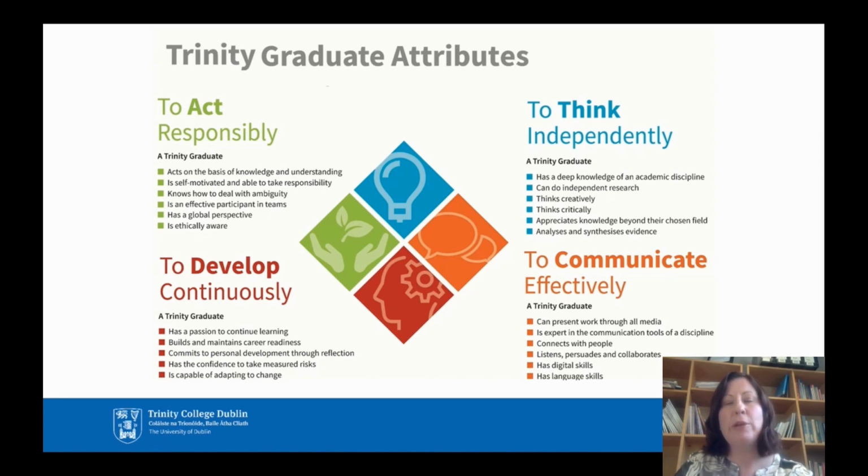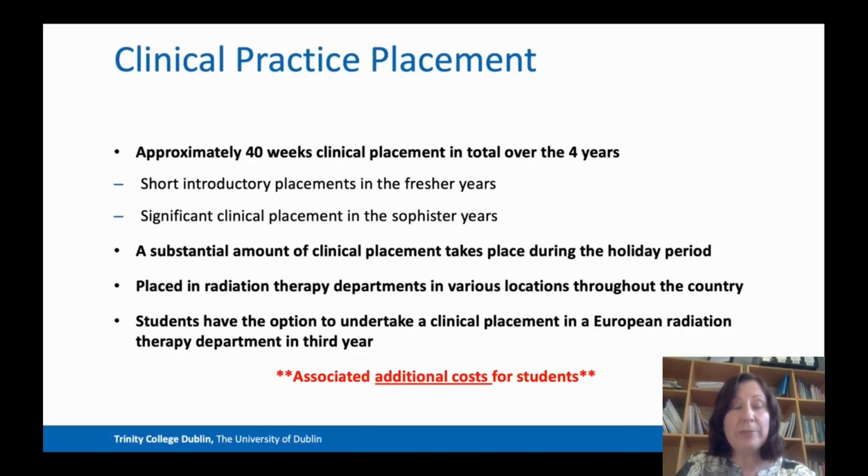You have to be able to communicate effectively with both patients and their families, as well as your colleagues within the multidisciplinary team. And as healthcare professionals, we always have to develop continuously. Radiation therapy is a very fast-moving profession with a lot of new technical advances year on year. So we always have to keep up to date with such developments. So just a few words about your clinical practice placement. In total, we have about 40 weeks clinical placement over the 4 years, and that equates to 1,200 placement hours, which is a stipulation by our regulatory authority called CORU.